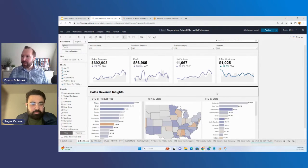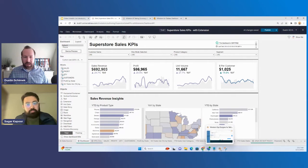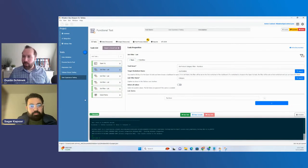So all kinds of things can happen with the functionality as well as the accuracy of the data points in the dashboard. Again, this is a 101 for those that aren't familiar with what Wiiisdom does. Wiiisdom automates testing to ensure that all of these things are working properly. And so I'm going to open up our tool just really briefly.